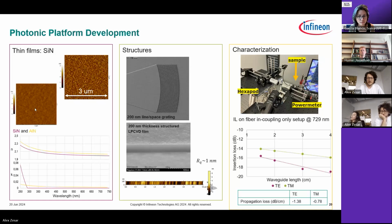And then on the second column, we have some examples of structures we fabricated, where we characterize the process development for creating out couplers, and also waveguide structures, where we measured the roughness mainly. And this was because, again, scattering is going to be induced wherever we see roughness, and so roughness in sidewalls is always a big problem for photonic structures. And here we measured around 1 nanometer roughness for our waveguides.